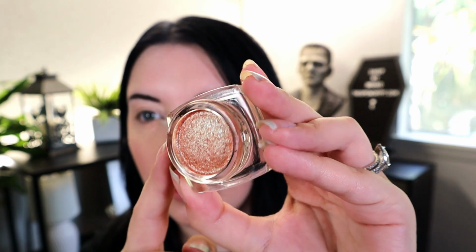But this one is a peach with a little bit of yellow and gold kind of reflect, and maybe a little bit of yellow too. So this one has a really cute reflect as well. I'm going to swatch both of them.